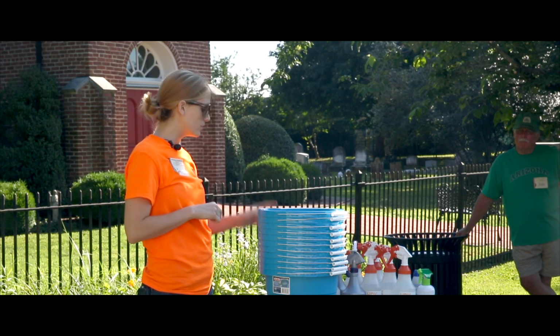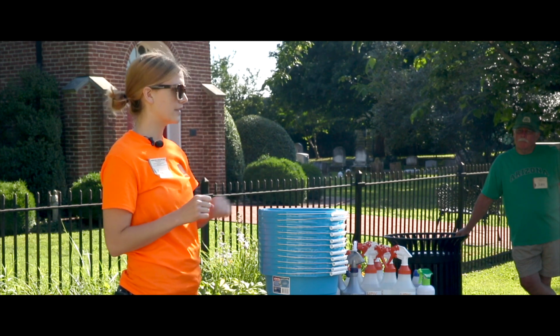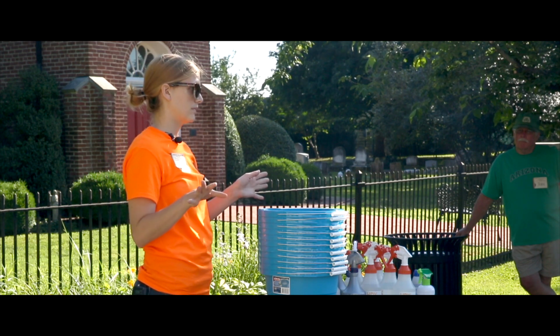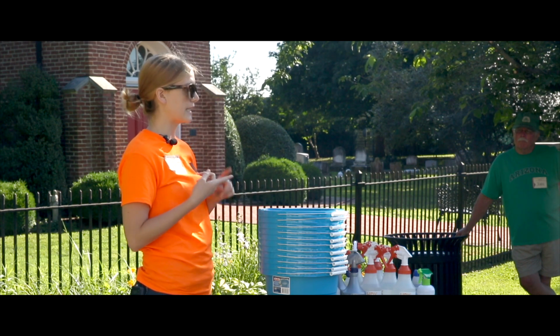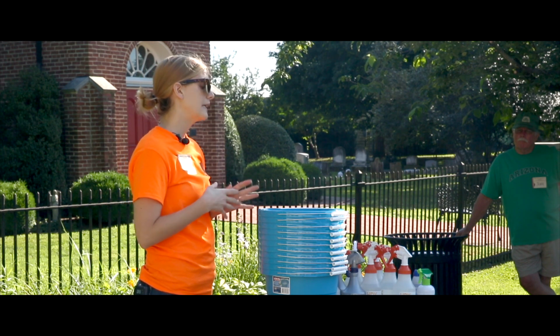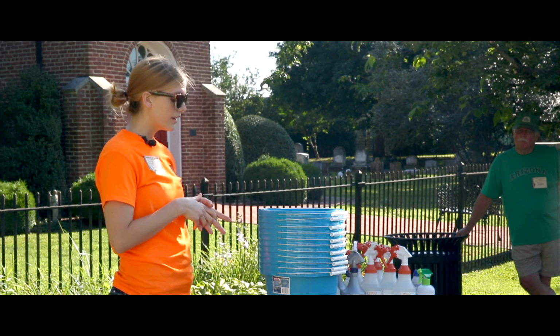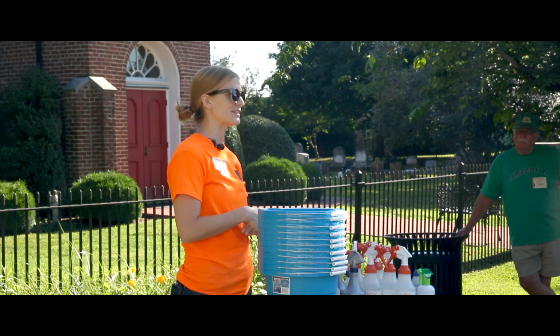The only thing is that if you use it at full strength, you can basically just spray it on a headstone and leave it. And the rain will wash it away, and it will slowly eat away at all of the lichen, mildew, and any biological growth on the stone. If you cut it in half with water, you're going to want to scrub it. So that's why we have our scrub brushes, and that's what we're going to do today because it's a little bit more fun.